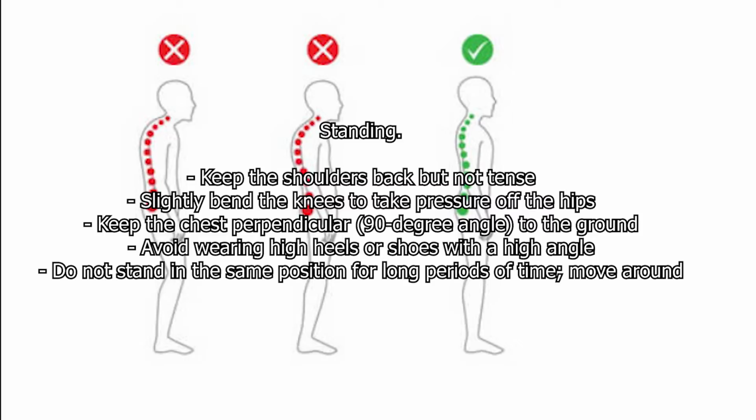Standing. Keep the shoulders back but not tense. Slightly bend the knees to take pressure off the hips. Keep the chest perpendicular, 90-degree angle to the ground. Avoid wearing high heels or shoes with a high angle. Do not stand in the same position for long periods of time, move around.